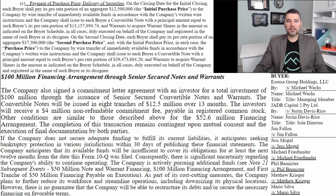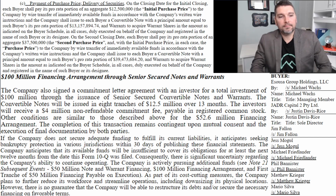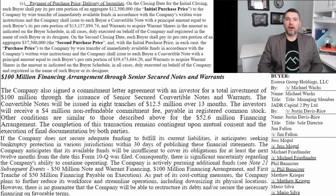And then I did want to mention at the very bottom here, I did add another paragraph, another snippet. It does say, if the company does not secure adequate funding to fulfill its current liabilities, it anticipates seeking bankruptcy protection in various jurisdictions within 30 days of publishing these financial statements. So again, that is if they cannot get this 50 million note with warrants, or this $100 million financing arrangement, off the ground running within the next 30 days, they will be looking at bankruptcy protection.